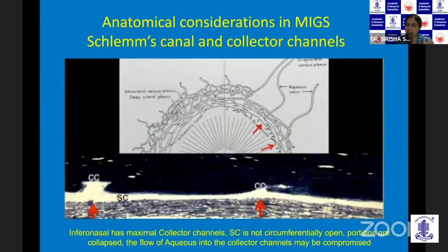At that time, we were not aware as to why people were using 2 iStents. One of the reasons they had quoted, and that we understand now, is that we do not know when we use a single iStent whether we are very close to these collector channels. So although we bypass the trabecular meshwork and let the fluid reach the Schlemm's canal, is this going to get out of the Schlemm's canal in a proper way? That is a question that is always there. What we understand is that the inferonasal area has maximum collector channels, and that is the area that is targeted. That is also because when you sit naturally and try to do the procedure, it's easier to target the nasal area. And that is something that we need to understand.